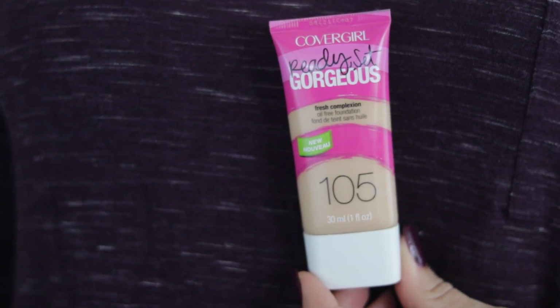However, the one that I actually over time have used more than any other foundation, and I've repurchased in not just my everyday shade but several shades, and that I've worn on some very important occasions, is the CoverGirl Ready Set Gorgeous foundation. I'm currently wearing the shade 105. It is what is on my face right now. I didn't even think I was gonna like this foundation. CoverGirl initially sent me this with a bunch of other foundations that I was actually getting paid to talk about, and this one was just an extra one that wasn't in the contract. And this is the one that I loved, and this is the one that I continue to buy with my own money and wear all the time.